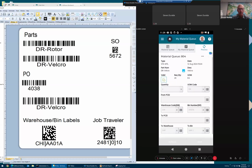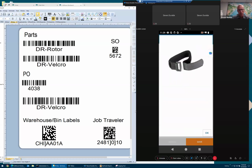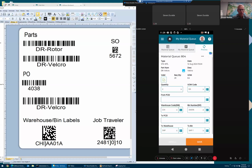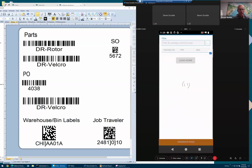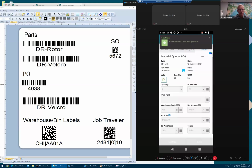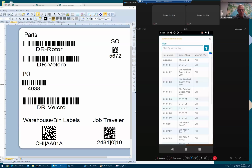Now we also have part pictures on file, so we'll view any picture during picks, sales orders or jobs, and we'll simply move it. And you can generate PCIDs while you're doing your picks. So you can come here and just say, I'm picking onto a pallet. Generate your PCID and save that. So now, if you want to put it into a different area later, you can. I don't know why that lost that.